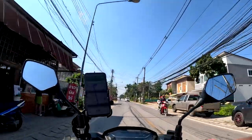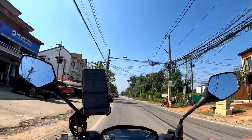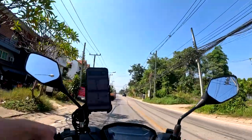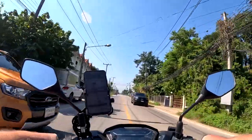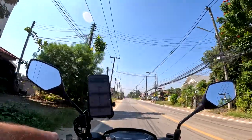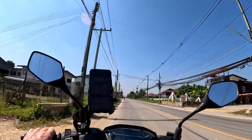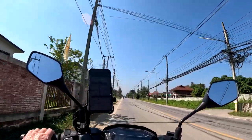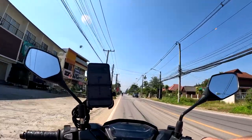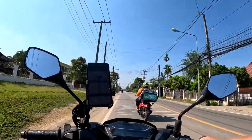Right, so I've pulled off the Hang Dong Road now. The Hang Dong Road is just nothing really, just a straight line. See, this is how they pull out. In the UK cars pull out, but here it's like three quarters of the car is hanging out in the road, man. I know they've got to look, you've got to get past the bonnet so you can have a look, but yeah, they hang out a lot here.